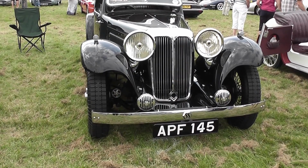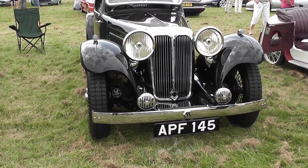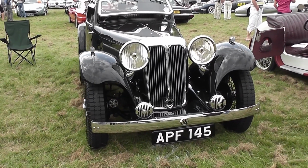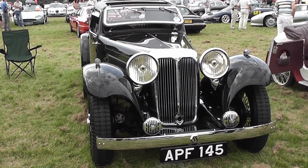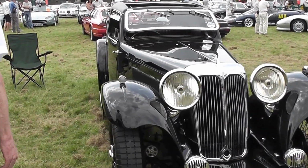But this one appeared. No one knew this was around. Of course, in 1933, Jaguar hadn't come about. It was SS Cars, Swallow Sidecars. And I think in 35, the Jaguar was a model. I don't know if you looked at the engine. It's got a standard engine in it. See?